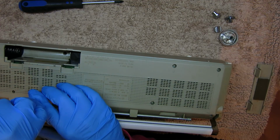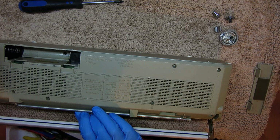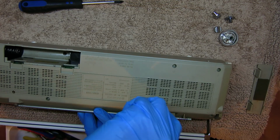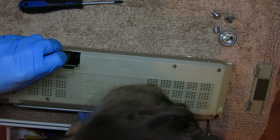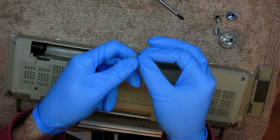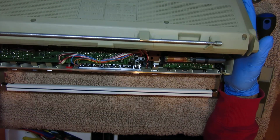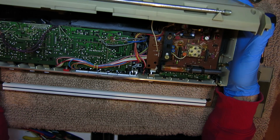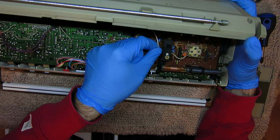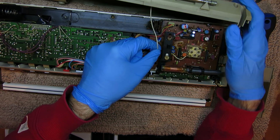Screws are clicking, which is a good sign. So it's never been opened. Rather rusty one down in the... Alright, so there's an antenna connector, a little bit like Hitachi's.